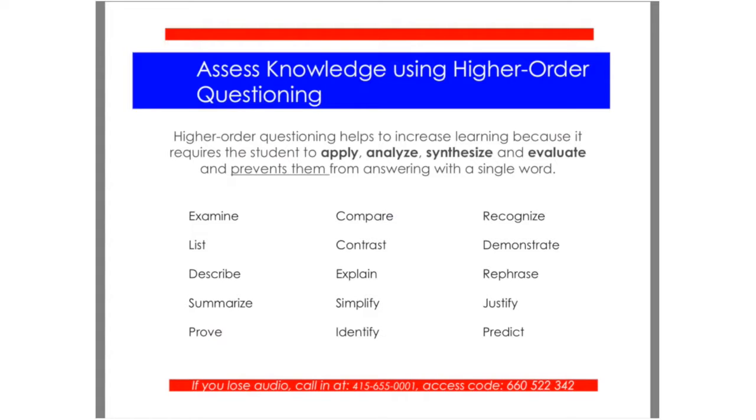Assessing knowledge, that's huge. We can assess knowledge many different ways. I like to use the Charlotte Danielson's framework of the higher order questioning. Higher order questioning helps to increase learning because it requires the student to apply, analyze, synthesize, and evaluate, and prevents them from answering a question with a single word. For example, if you ask something and they were able to say yes or no, then that's not really getting detail, that's not assessing their knowledge.